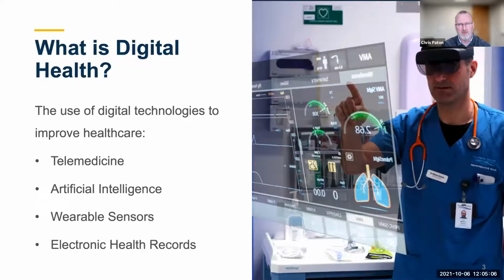Also wearable sensors. These are things that people can wear, a bit like Fitbits and things like that, that can track your movement and pick up signs like your heart rate. And also more routinely used systems such as electronic health records. Electronic health records are the digital version of medical records that are used in doctors' clinics and hospitals.